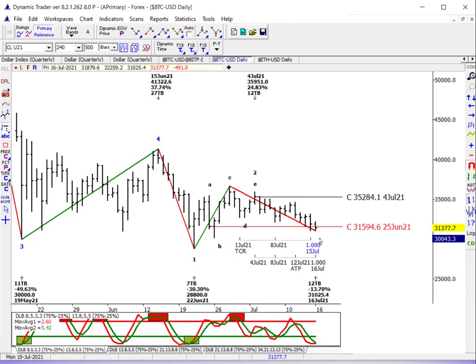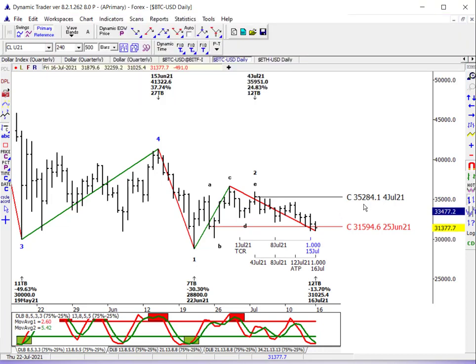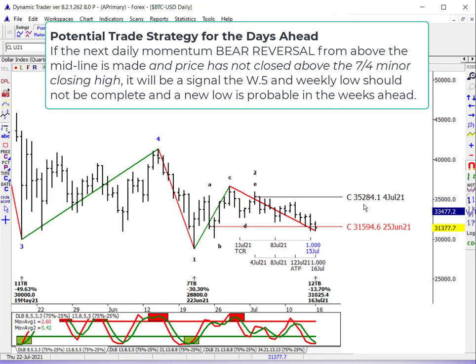So for right now, we've probably completed, or will early next week, a low that's going to last several days. And it's probably, for you short-term traders, a good low for trading short, but I wouldn't get too over-enthused about it until or unless Bitcoin were to close above 35,284. Then I would be probably voiding all my bearish outlooks. So that's it for Bitcoin over the next few days.